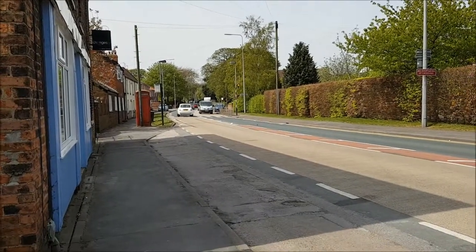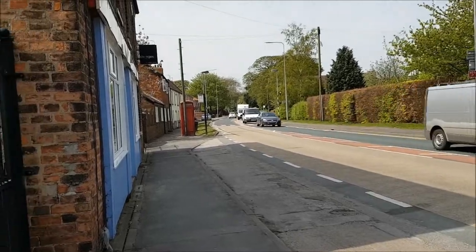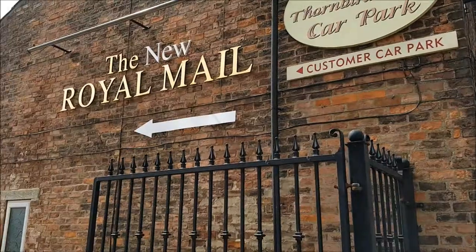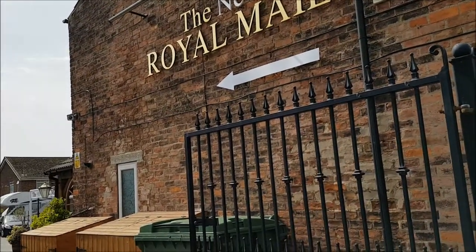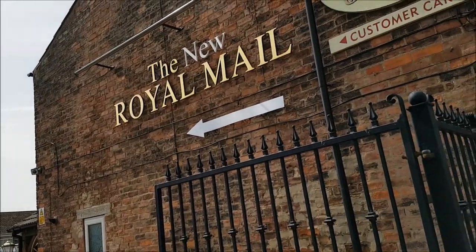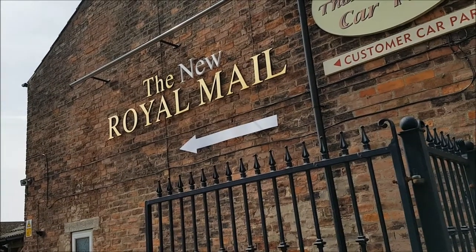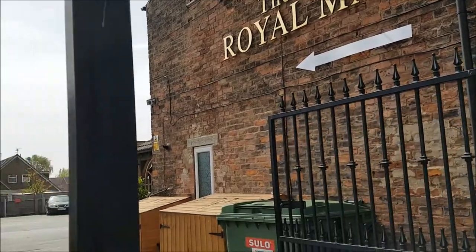I am now in Thorngumbald, gonna meet my pal Steve. We're off to a couple of pubs today, one being the New Royal Mail, which is a brand new micro pub. Unfortunately, the Royal Mail, the original pub, was knocked down, but we did get something good out of it. The New Royal Mail is now come to stay in Thorngumbald, and we'll be visiting that later on.